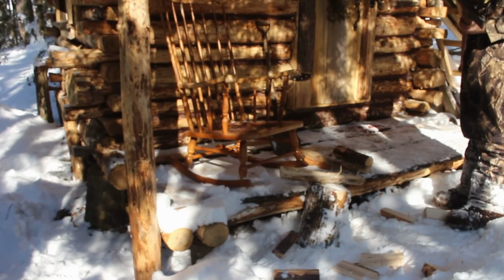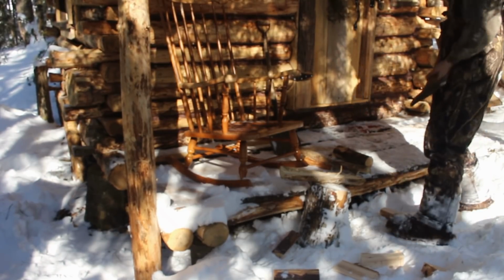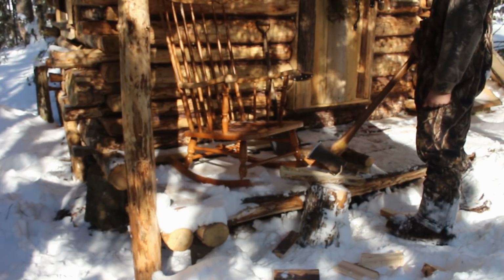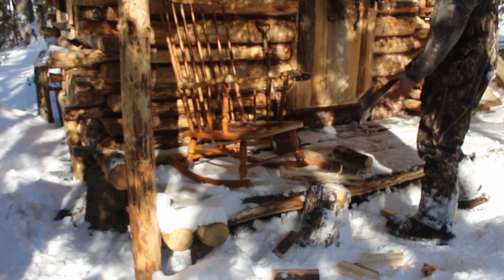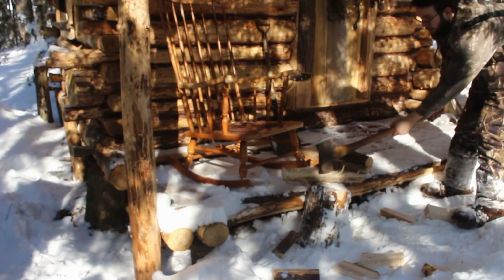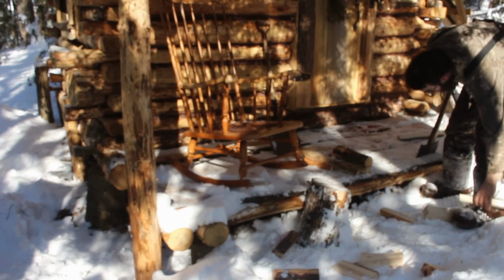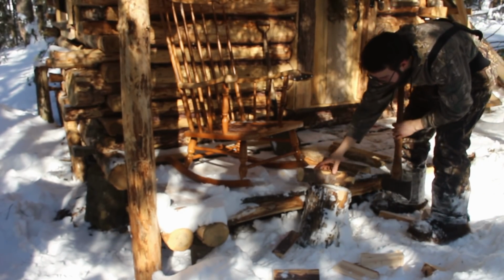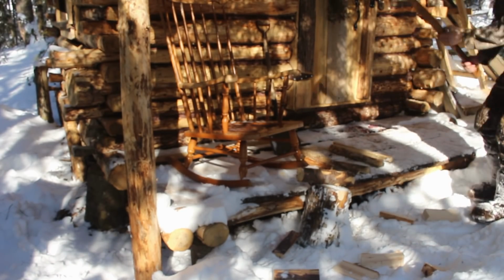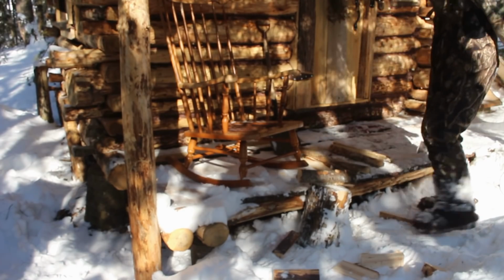But for the size of the place, I guess I should say the ratio of fireplace to area of the cabin is pretty much overkill. My fireplace is way too big. It absolutely eats up wood, but I don't need to feed it so much because it's so small. I guess that's where I save up.